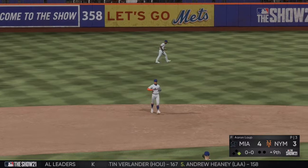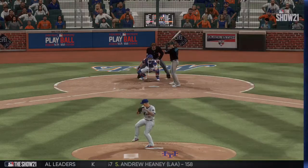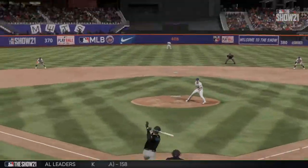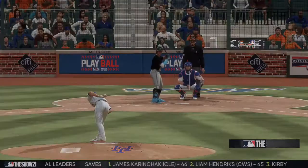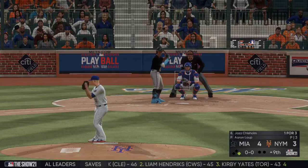Wow, talk about having a pretty special game. That's his 3rd single of the game, D-Row. 3 for 4. Not a bad game. Yeah, just not trying to do too much, Dan. Taking what the pitcher's giving him right here. If the fastball's away, shooting it the other way. If he's got something hanging in the middle of the plate, turning and burning a little bit. Nice execution.